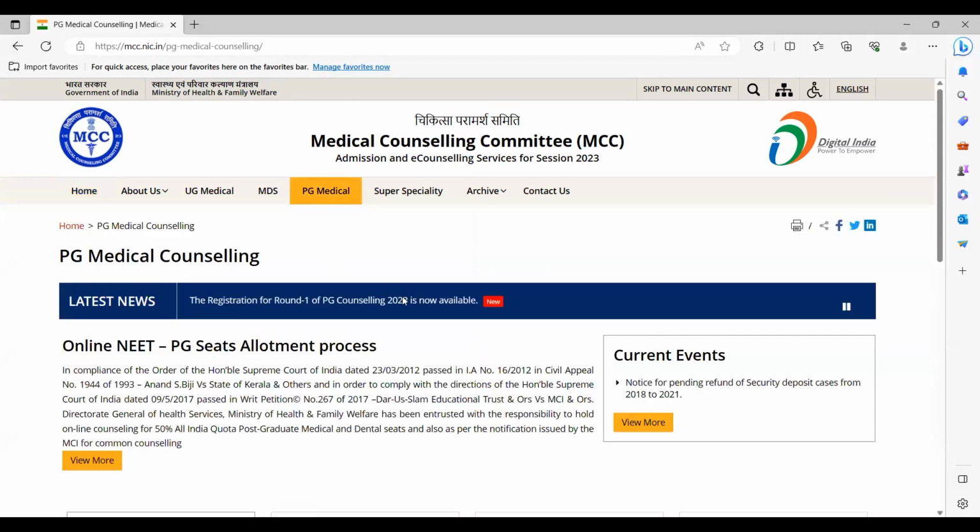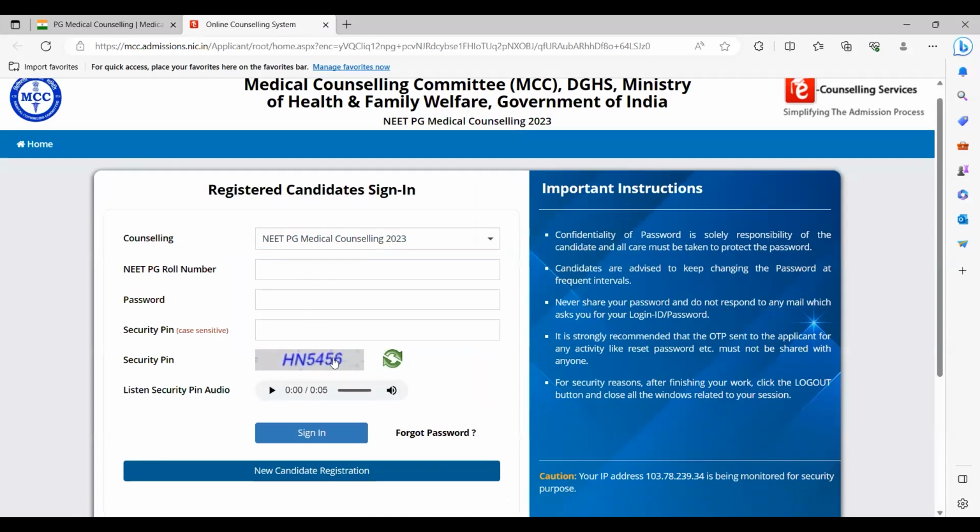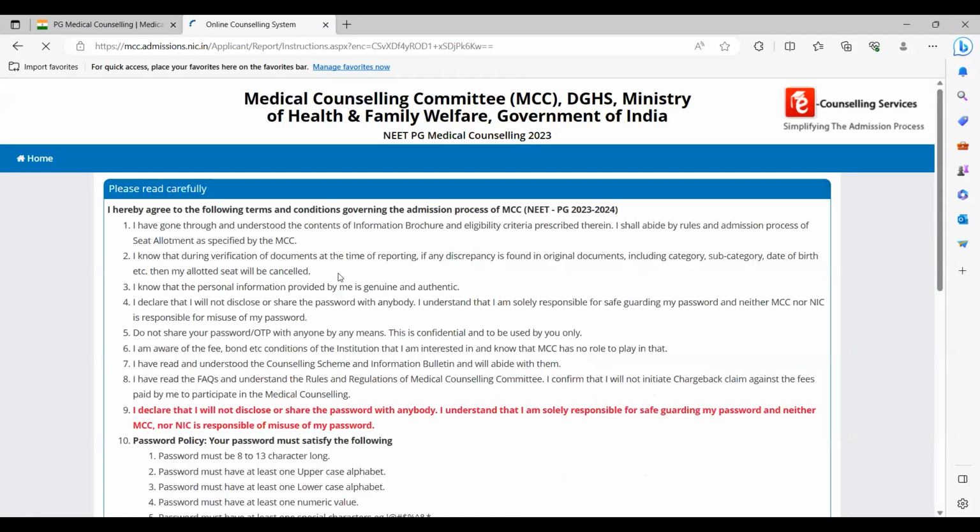Go to PG Medical and then click on New Registration. You will be taken to this page. In this page, you will see that this is a registered candidate sign in. If you have not registered, go ahead with the new candidate registration link over here.